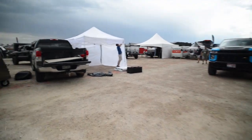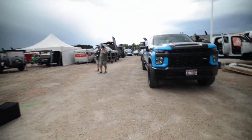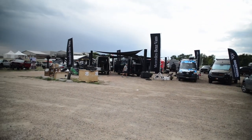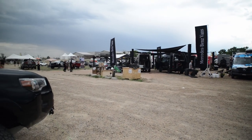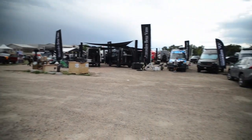And yeah, there's a happy hour tonight and things like that. Okay, so here, it looks like Mercedes is getting all set up. They've got forklifts and all their vans. These things look sweet.